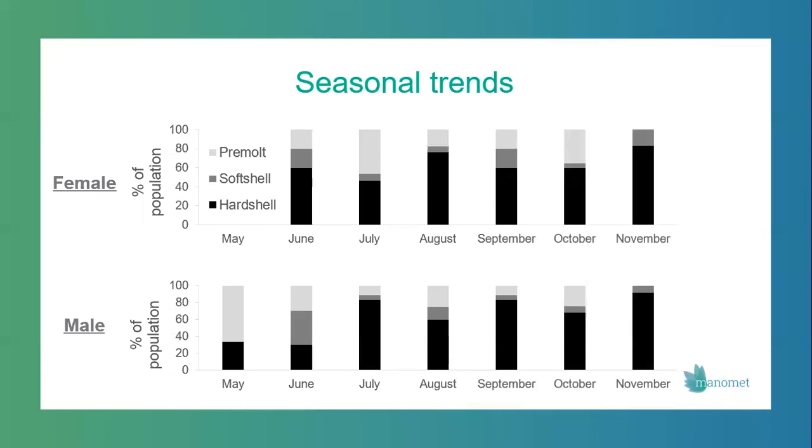to the development of a soft shell green crab industry. In order to produce the lucrative soft shell crabs, you need to harvest pre-molts, or crabs that are close to molting and becoming soft. So we've been monitoring shell condition in order to determine when and where these pre-molts can be found, and then relay this information to fishers.